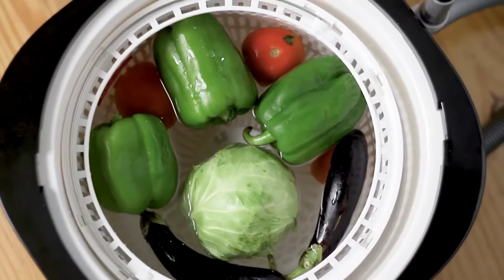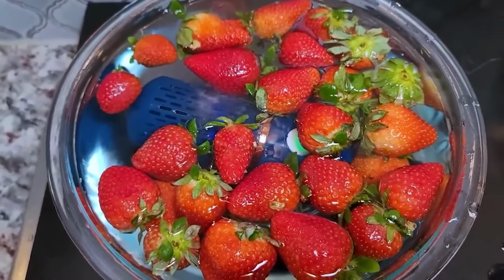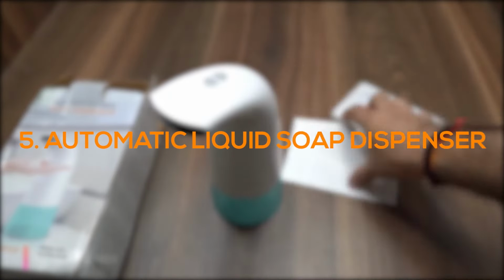Electrolysis, degradation, and deep purification. More than 99% purity is guaranteed. Just press the switch. Only 10 minutes and that's it. Number 5. Automatic Liquid Soap Dispenser.